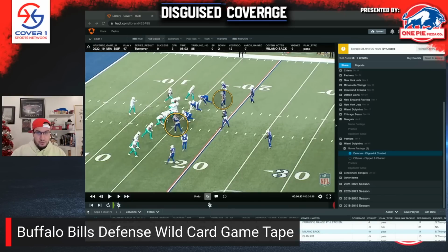So that's simulated pressures and creepers. Again, everything I just said applies to both. The only difference between a simulated and a creeper is that a creeper pressure doesn't show pressure pre-snap, and a simulated pressure does. So on this snap here, what we have from Mr. Matt Milano, we have a creeper pressure from the Buffalo Bills. So if you're looking, you've got your 4 down lineman, and you've got Matt Milano here in an off-ball position. Matt Milano is not showing pressure. He's lined up in an off-ball spot.